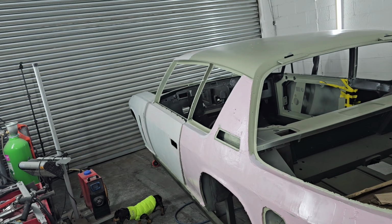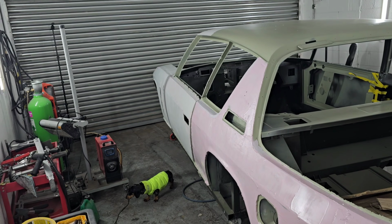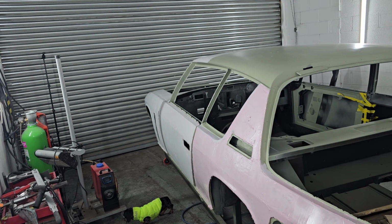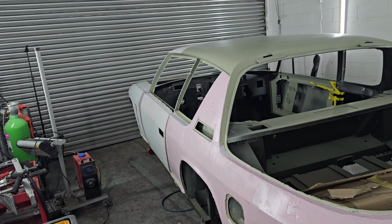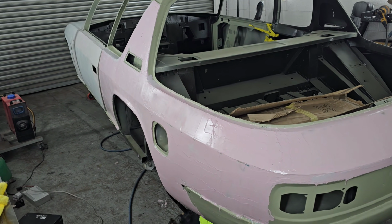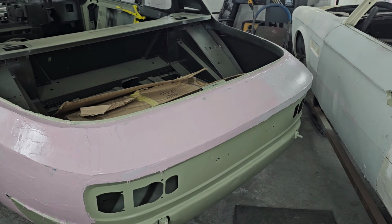So you can see the green at the front. Really cold day today, we've had a little heater going. The green at the front is the cured filler, put on a little bit earlier in the day, and this pink section at the back is still curing, probably will be for the next hour or so in this weather.